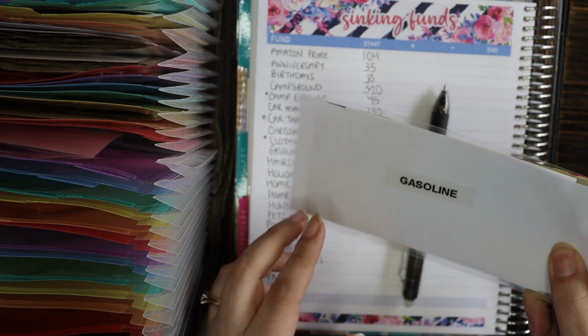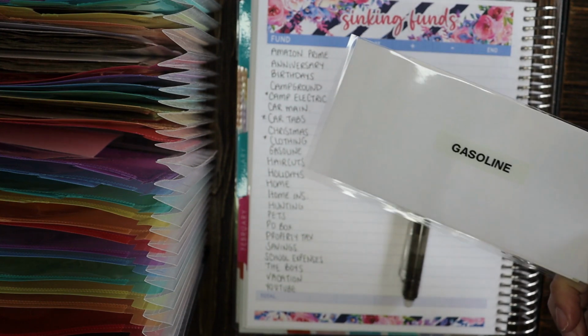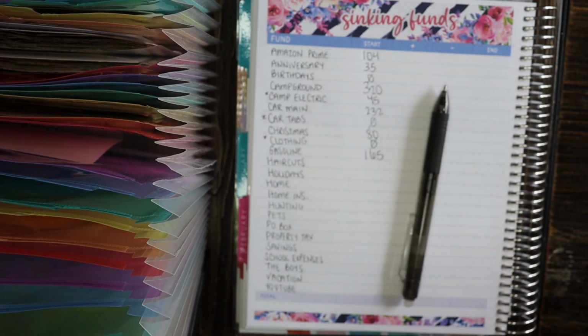So I need to be thinking about whether I want to add any more to this sinking fund, or if this is fine, or what I want to do. I'll just be keeping that in mind.